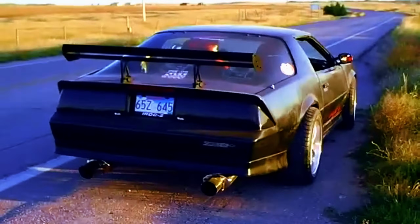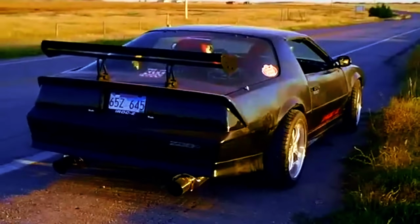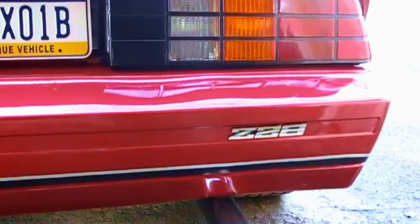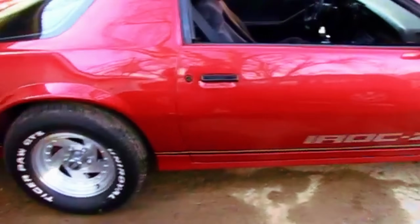Under the hood, the '85 IROC-Z was offered with several engines, but the top dog was the 5.0-liter 305 cubic-inch V8 with tuned port injection, TPI, the same basic power plant found in the Corvette. It was rated at 215 horsepower, a respectable figure for the era and a clear upgrade over most competitors. Tuned port injection was a technological leap, giving the Camaro more torque and responsiveness compared to traditional carbureted setups.